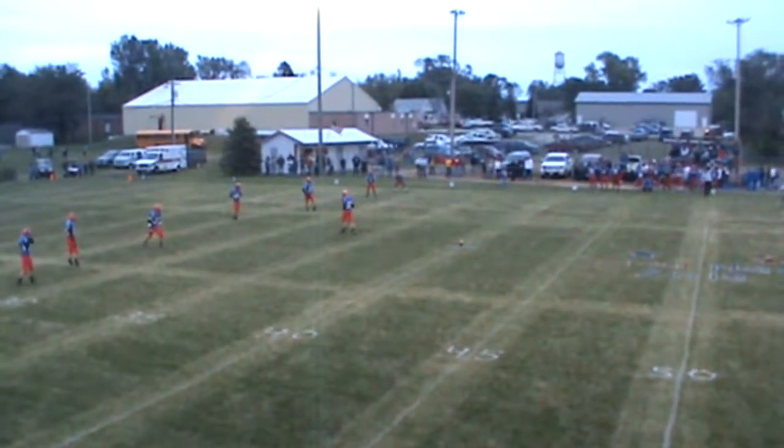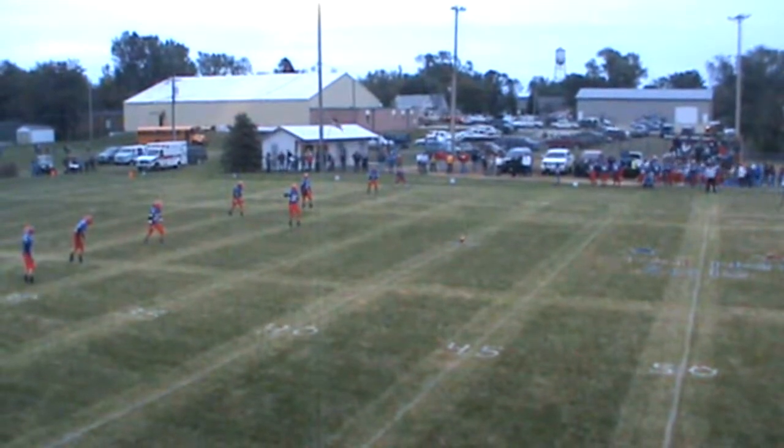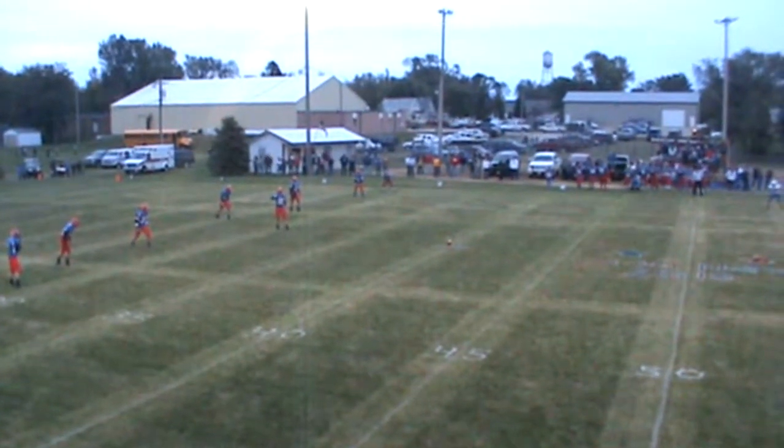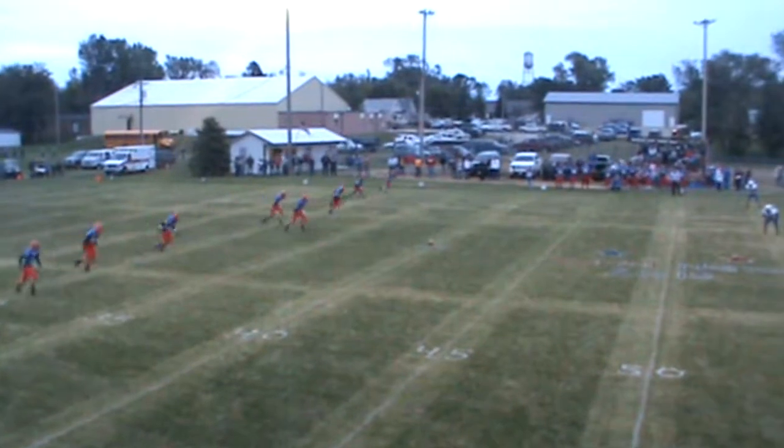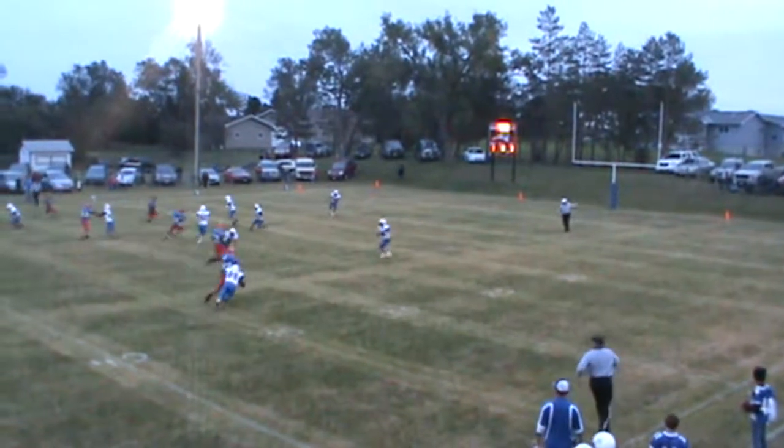Kicking off for the Patriots, Trevor. The clock runner right here. Trent Hofer. He's not here. Patriots kicking off, homecoming here against the Monarchs. Lawrence and Kretschmann back to receive for the Monarchs.